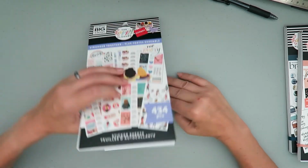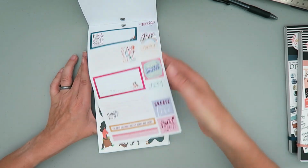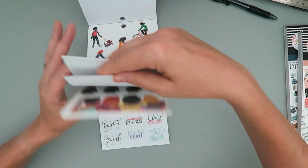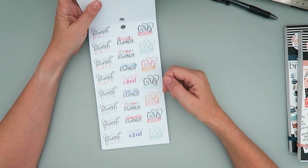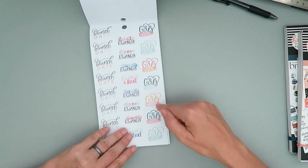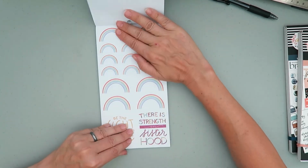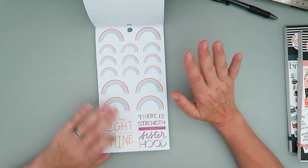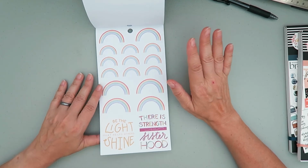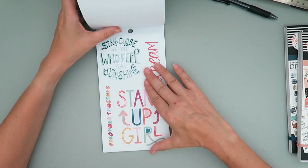I don't understand how they can be so inclusive in different sizes and shapes and ethnicities and everything, and then girls' night. We're stronger together apart from if you're a different gender other than a girl. Like, I just can't. They just need to think.